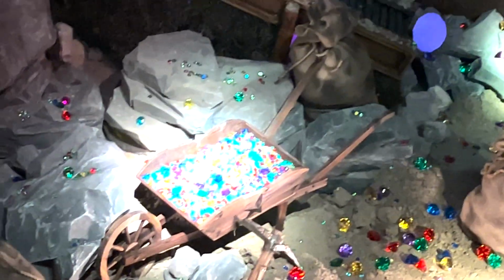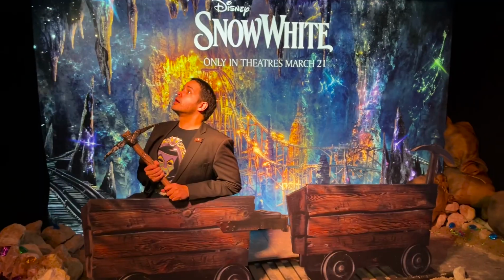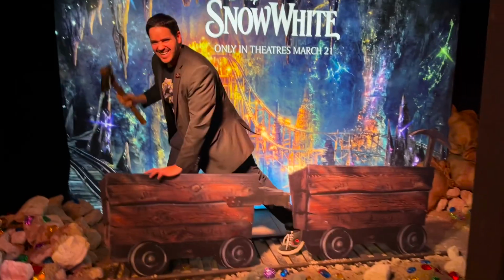Now, there's a long and complicated history between dwarves and mining, which I actually have a whole video about called Should the Seven Dwarfs Be Cancelled? Go check it out, but also check out this photo op. You can get right behind the trolleys and I can take a picture. I would love that. I'm a miner now. Okay, that was so fun. I got to ride in the mine cart, or at least that's what the photo would say.